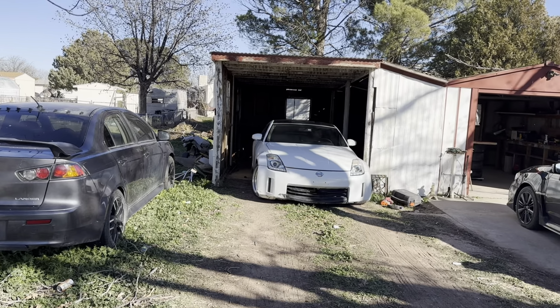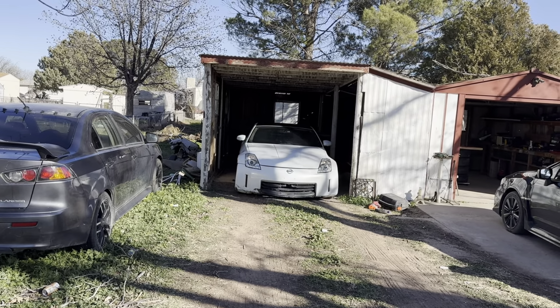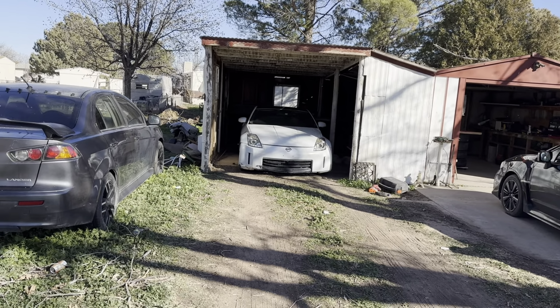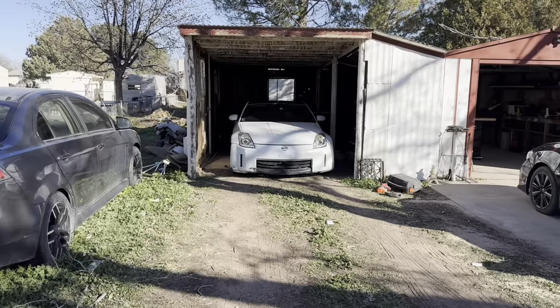About this car later. Just know that it was overheating. They did the gaskets themselves. Freaking crazy.